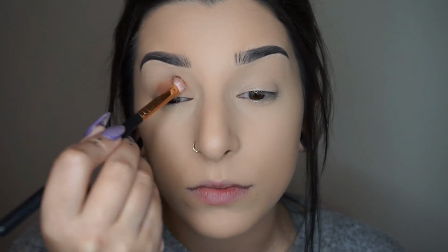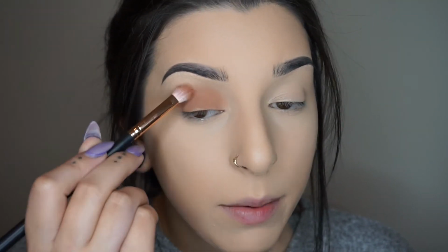My kind of go-to, and pretty much any MAC artist's go-to, I'm gonna be using MAC Soft Brown Eyeshadow and a Morphe R39 brush. It's literally just going to go all over the lid. I like to build up my soft brown to be as smoky as possible. It's not a very dark color, but it's not too light. Like, it's definitely noticeable.